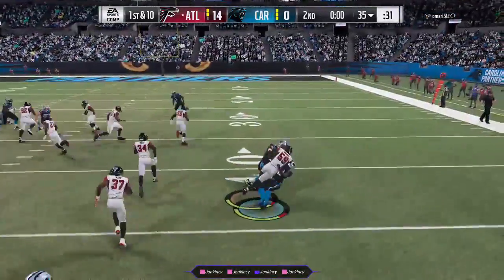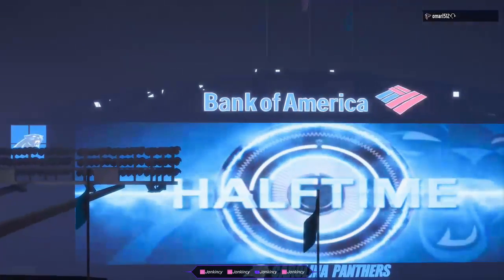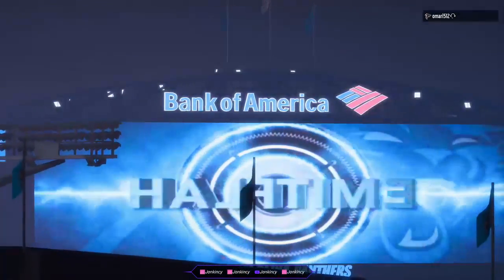It's intercepted. Thrown back across his body. Devondre Campbell, the linebacker, picks him. And he's able to get it back here to the 43-yard line.